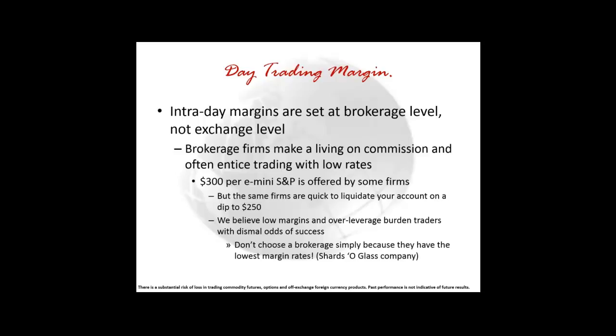A lot of brokerage firms out there will advertise that they'll give you $300 E-mini margins or $500 E-mini margins, whatever the case is. But what they don't tell you is if you put an E-mini trade on with a $300 margin, and next thing you know, you're down a full handle on the S&P, which isn't much, it's normal ebb and flow in the market, they'll go in and force liquidate you if they think that you're a little over leveraged. And trust me, if you are using the $300 to $500 margin to the max, you are over leveraged, and they won't hesitate to. We believe that low margins and over leverage burden traders with dismal odds of success.